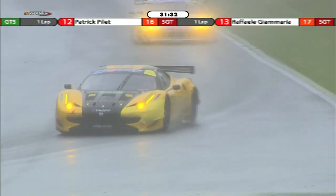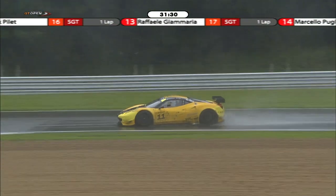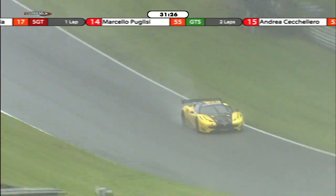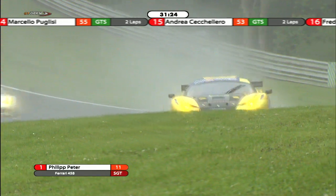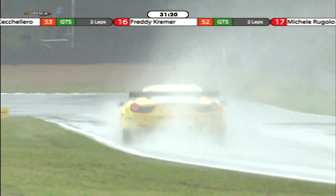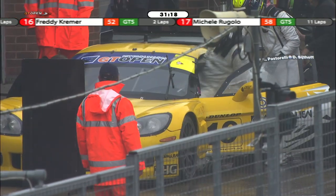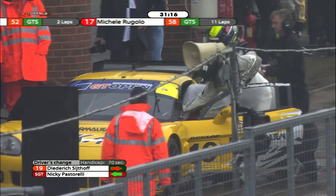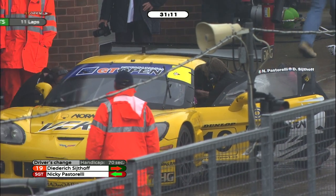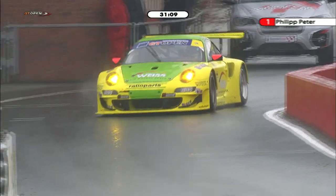Now that Petter has got some clear track, Keith, let's see if he stays out a little bit longer and tries to take advantage of being in clear air to put in some quick laps. Yep, of course, drivers can only run up to 60% race distance before they have to hand over to the other driver. So Petter doesn't have an awful lot more laps before he has to come in to hand over to his teammate. Tandy, however, has this extra 15 second stop.